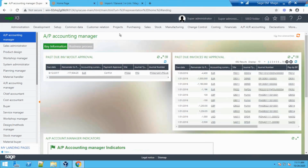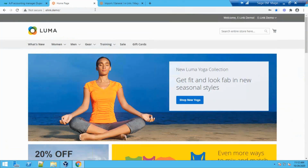Okay, thank you everybody for joining us. I'm going to run through a demo of eLink so you can see the actual transactions go back and forth between Sage, and then just show you how that all works. So all we've done here is we've taken a fresh copy of Magento. So we just installed Magento on a server. We imported the products into Sage so that we had matching products in Sage, and then we installed our extensions on both Sage and Magento. So all of this is out-of-the-box functionality that you would get with the eLink product.